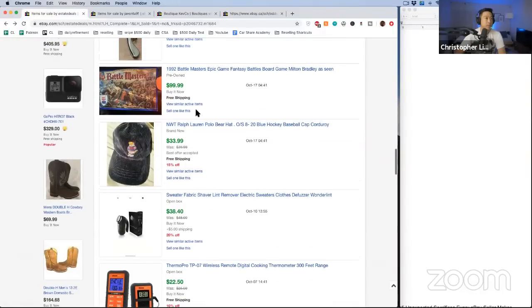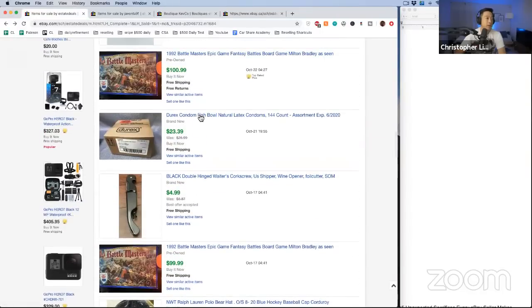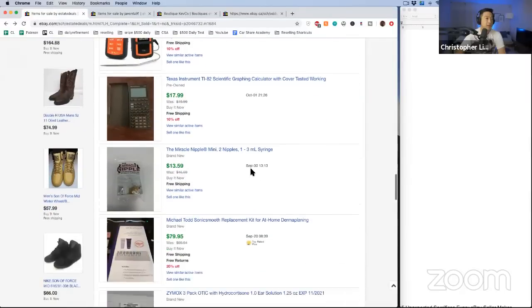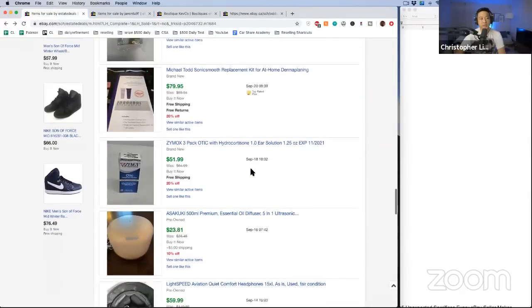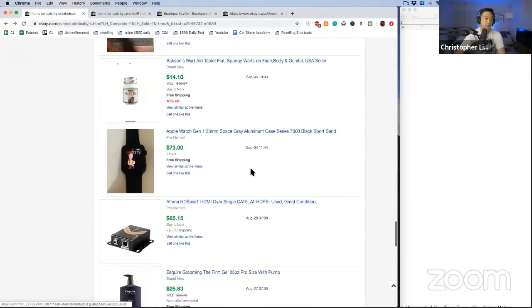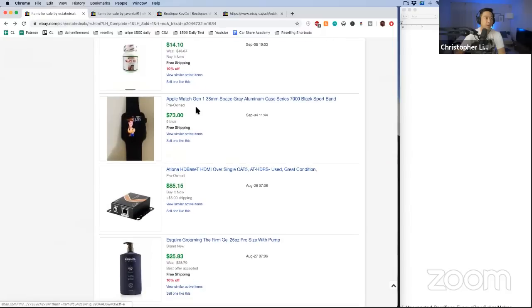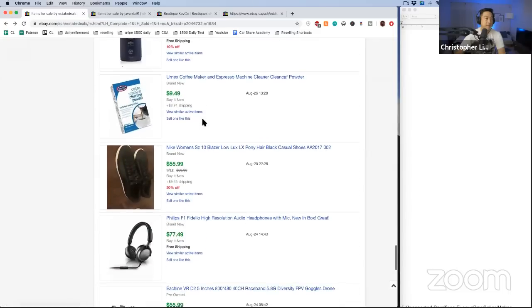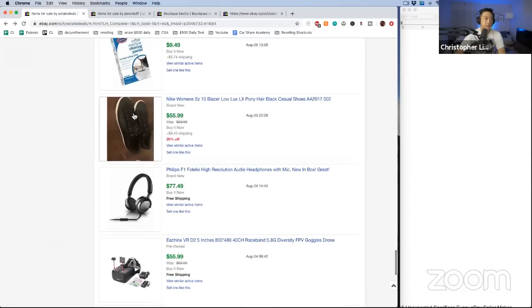Corkscrew, another board game, or maybe that's the same one. This might have been a non-paying bidder, which is sad. Let's see here. Calculators. This is great. These are like bolos for people who are just getting started. You may want to store these in your brain when you go and look for things. Apple Watch. Wow. I didn't know the first generation is still worth that much. $73 for the generation 1. Some Nike shoes. This picture is way too dark. Hard to see the item.